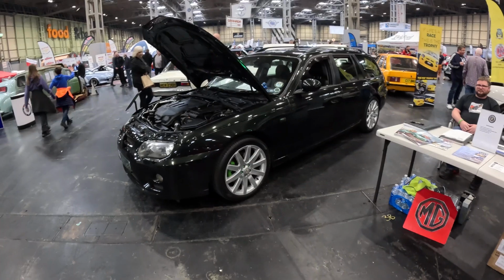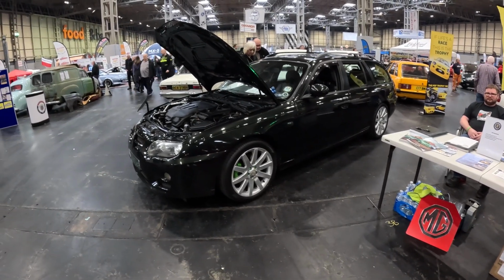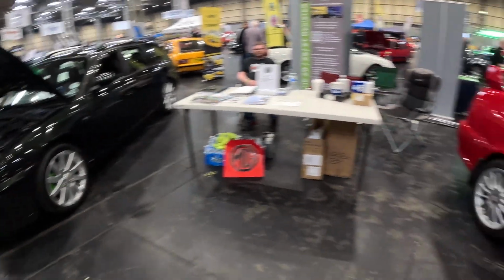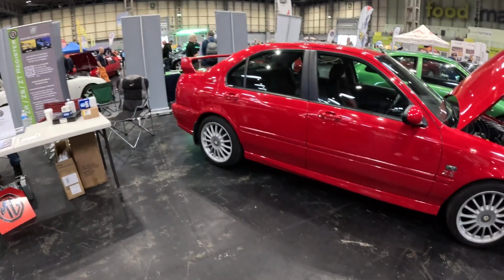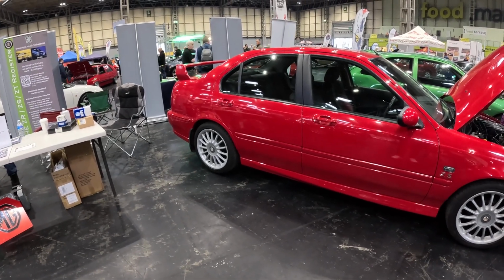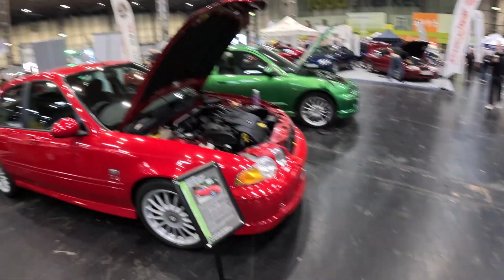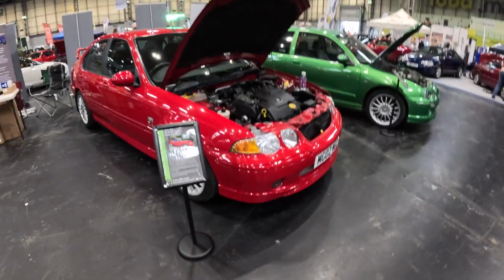It's not in pride of ownership, it's on the Z register stand, but this car could easily be on the pride of ownership stand. We're going to have a look at that stand in a sec, because there's a nice little selection of cars. But also on our stand we've got this Mark 1 MG ZS 180 in solar red. It's on 19,000 miles. I think the paint's original, which is incredible, because normally red MGs either become pink MGs or become lacquer peeled MGs.